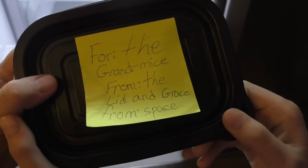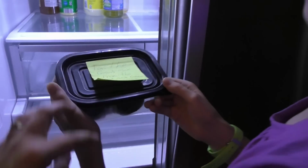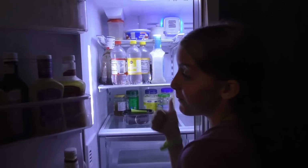All right, we made it. We saw some extended family I hadn't seen in probably 20, 25 years. And now we are dropping some cookies off to Grandma because they come home tomorrow. For the grand mice, Lydia and Grace from Space. And that's what Grandpa likes to call them. Grace and Lydia. All right, there's a special treat for Grandma.